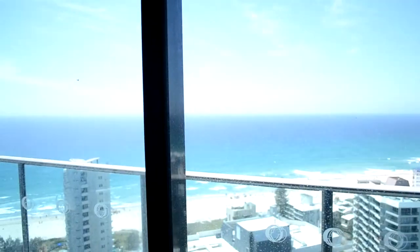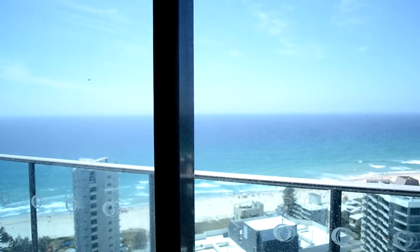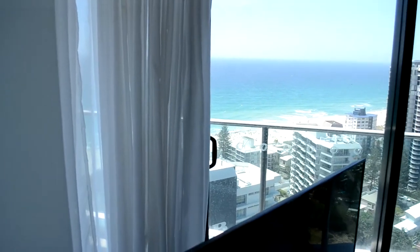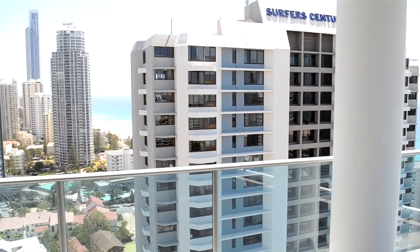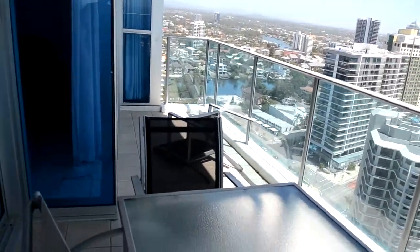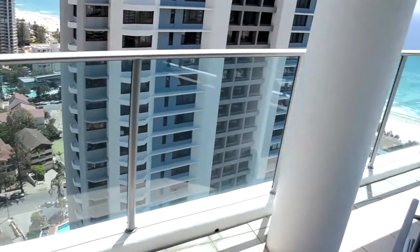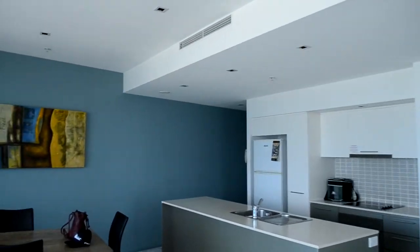So that's the view from our hotel room. The water is very clear. And, oh wow, door's a bit sticky. It's very windy out here. Look, the chairs are blown over. That's crazy. So let's have a look and explore the apartment.